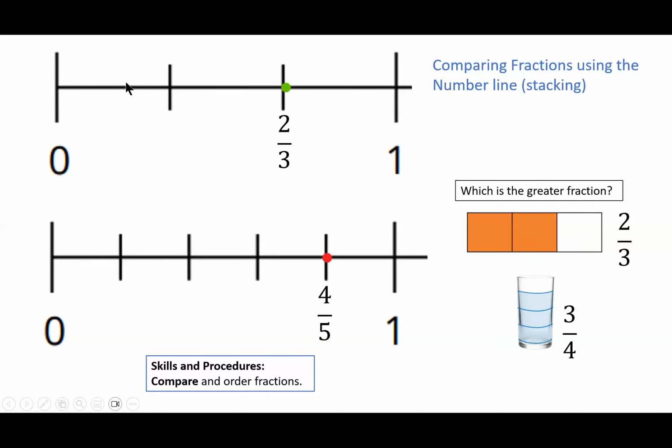You see here this number line, and with students, maybe the first one I should have shown you is both to be fifths. That would have been a better example for you. Have them both be fifths so that both number lines have 5 sections in them. And then you're doing the easy comparing of 2/5 to 4/5 so that the sections are the same.